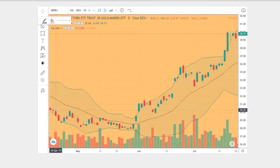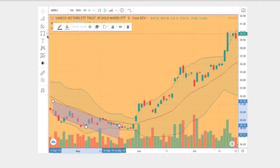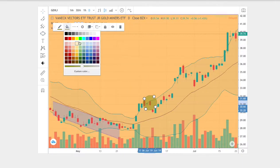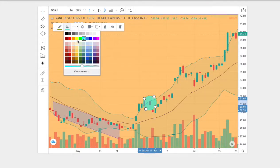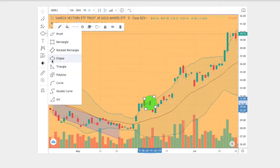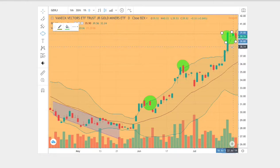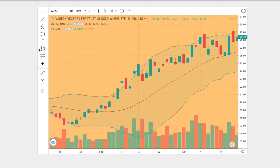What we have in the beginning is a downtrend right down here, and then we see a quick reversal touching the upper Bollinger Band right here, and let's make this green, and another touch on the Bollinger Band right here as well, and a third one right down here. And we start to see the same patterns right down here as well.